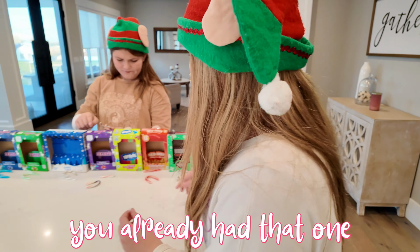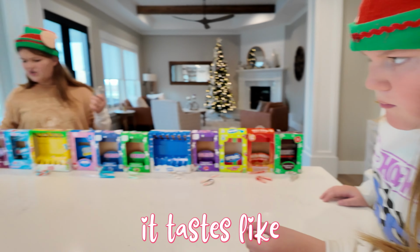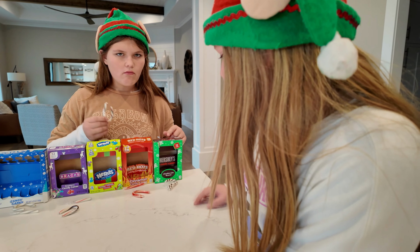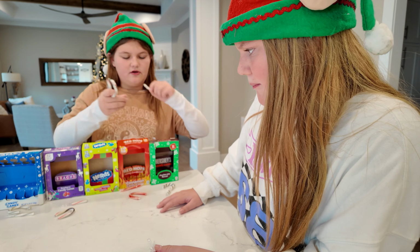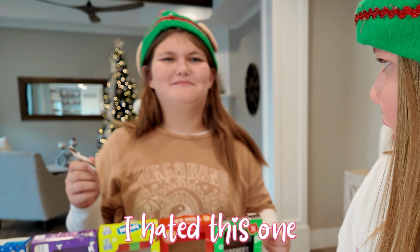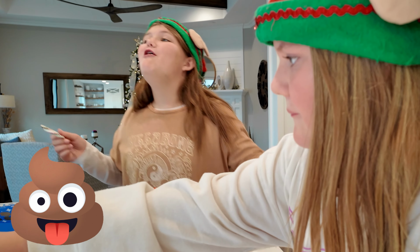I've tasted this before. I've already had that one. Yeah, but it tastes like chocolate. I think this one tastes more like it. I don't know which one's which, but I'm gonna go to the bottom. I forgot how much I hated this one. I think we should go for the. It tastes like poop!